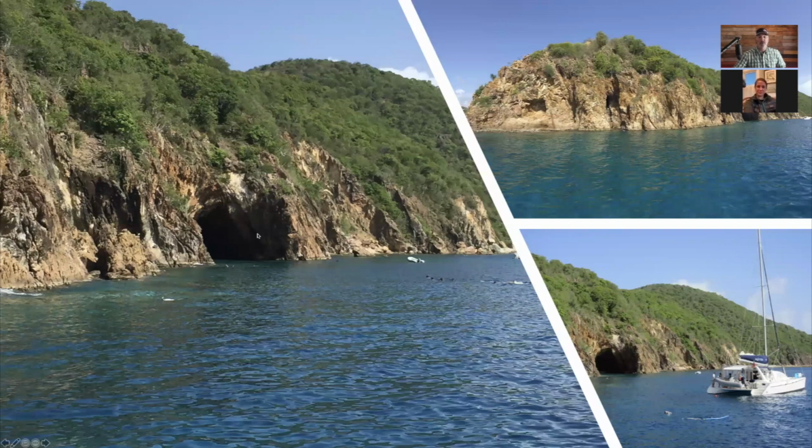This is on Norman Island. This is called the Caves. And this area was where they said the pirates hid their treasure. And you can snorkel into the caves, and it's really shallow reef in there, and there are a ton of fish. And again, lower right, we're just getting the boat in position to go exploring around as we make our way around the different islands.